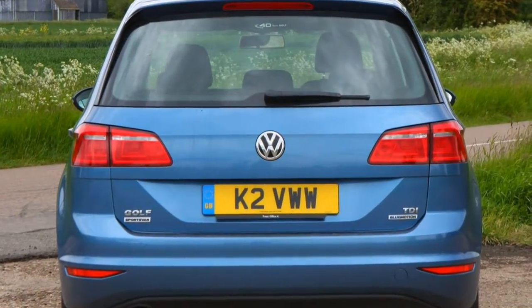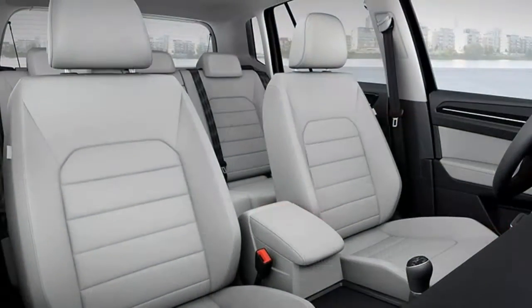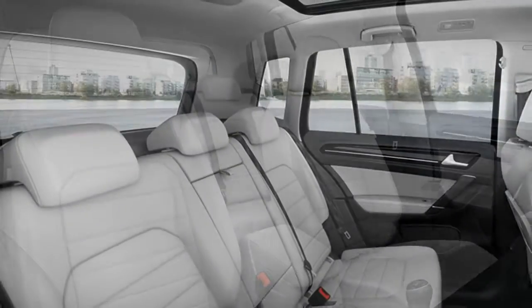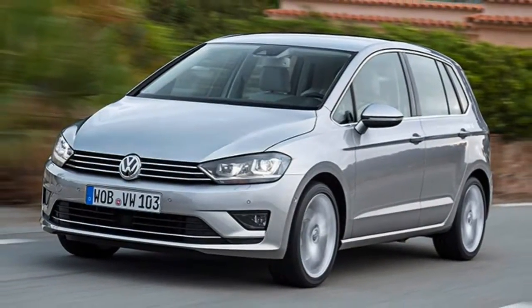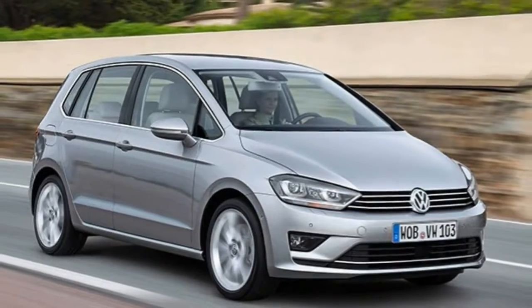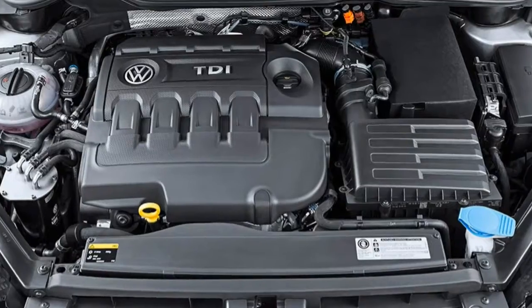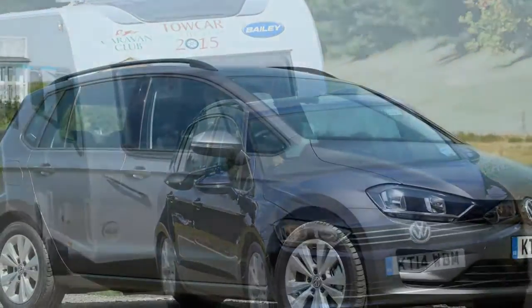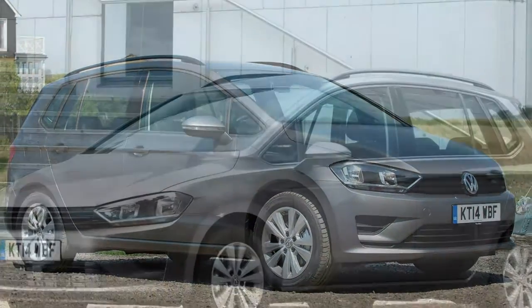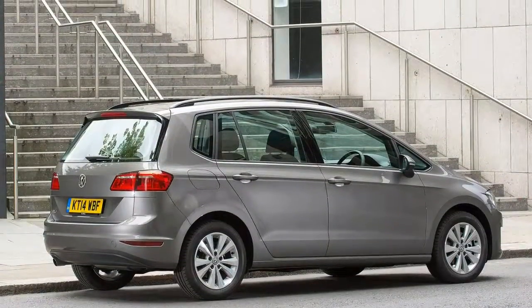Decent petrol and diesel range but no hybrid. BlueMotion model dropped from the 2017 facelift. The new 1.5-liter petrol is smooth, punchy and quiet. There are 6 engine outputs available with 4 petrols as well as diesels, ranging from 85 horsepower to 150 horsepower. All but the base 1.0-liter motor have a choice of manual or automatic gearboxes, so for those times you want a DSG, you are well catered for.